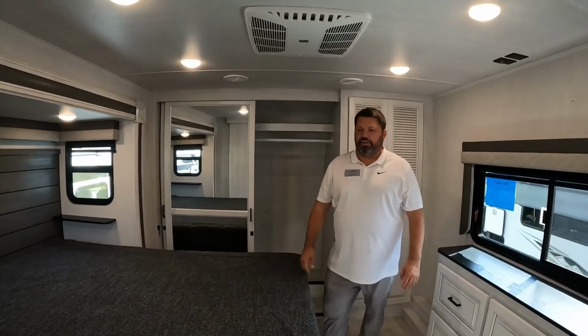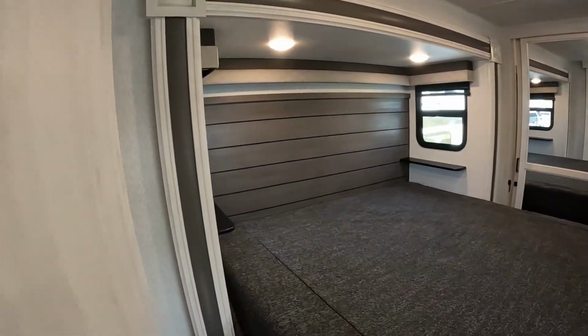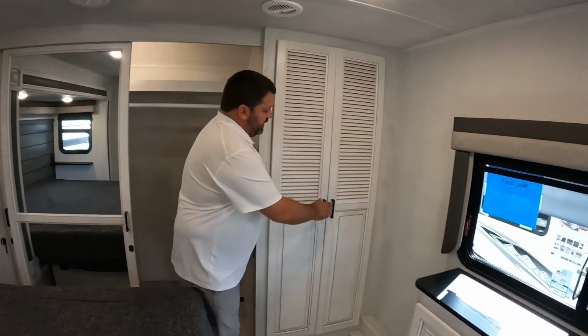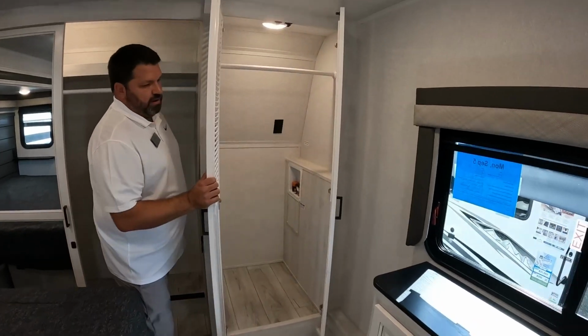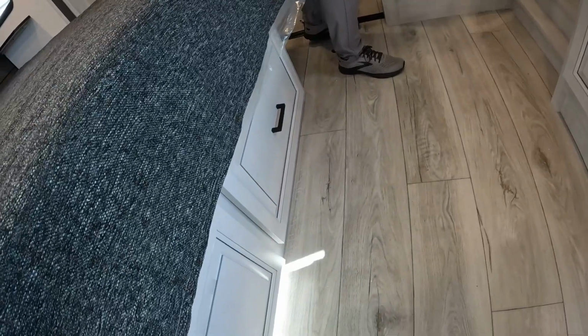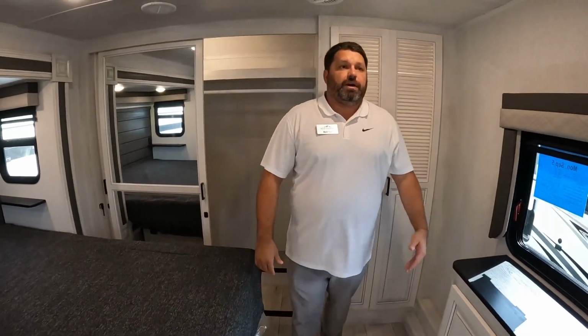And then finally in the bedroom, we've got the king size bed, nightstands on both sides, the walk-in front closet, 6'6" headroom, stackable washer dryer closet, and a nice dresser with 2 extra drawers below the bed. And of course the 3rd air conditioner in the bedroom as well.